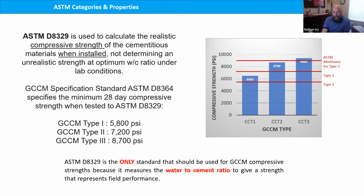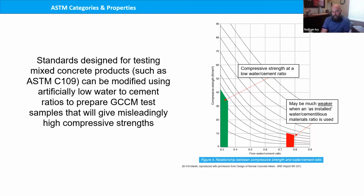So what D8329 does is, instead of determining what the optimum water to cement ratio is, it requires that you first test an unhydrated specimen of GCCM, then you hydrate that specimen, and you measure how much water that GCCM absorbed when completely submerged underwater. Because as this graph shows, high water to cement ratios can give you artificially weak compressive strength, and low water to cement ratios can give you artificially high compressive strength. And again, ASTM C109 has always been used historically, using the optimum water to cement ratio. Since in any application of a GCCM there are bound to be some areas of the installation that do in fact remain underwater for the first 24 hours, this test method was to develop the compressive strength of the cement in the worst case condition.